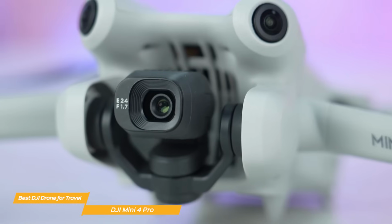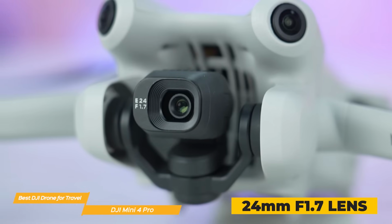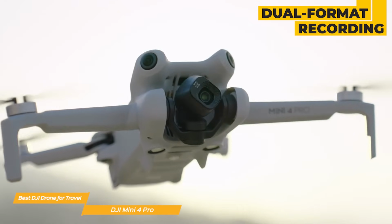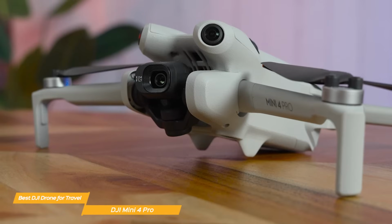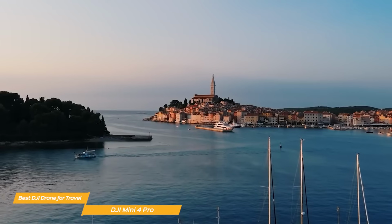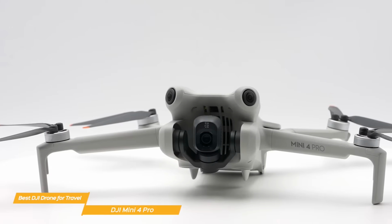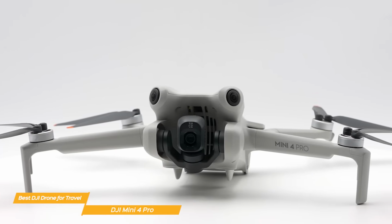The Mini 4 Pro's camera is a standout feature, sporting a 24mm f1.7 lens mounted on a 3-axis gimbal for ultra-smooth footage. It offers dual-format recording, switching effortlessly between widescreen and vertical video to cater to platforms like YouTube. Its 48-megapixel quad-bayer sensor supports 4K HDR videos and detailed stills, with creative profiles like HDR, HLG for vibrant visuals, and D-Log-M for professional-grade editing. The camera's versatility makes it ideal for both casual users and creators looking to elevate their content.